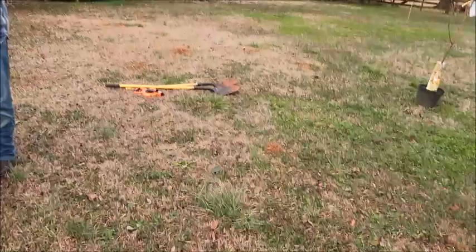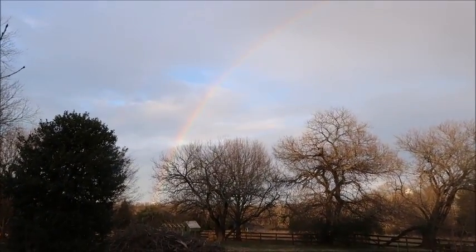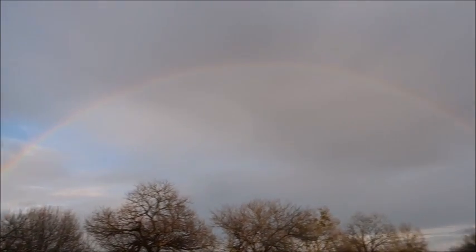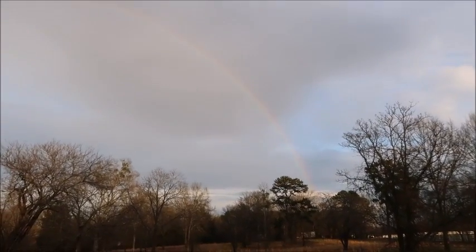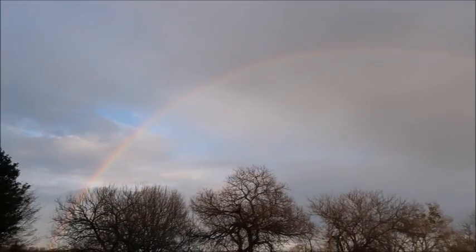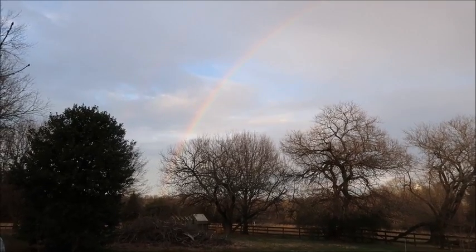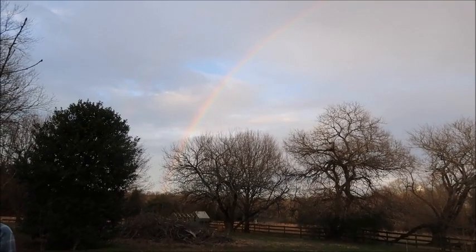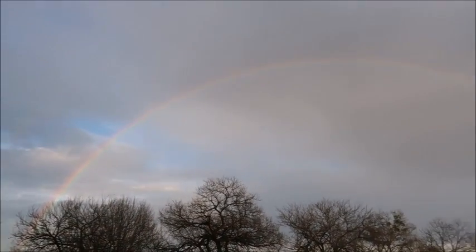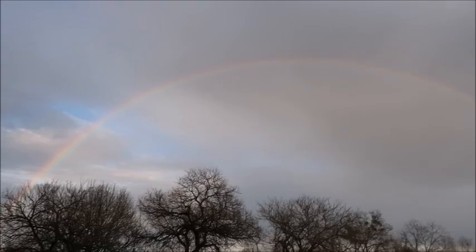Alright. Look, I just wanted to show you this before I leave. I looked up and there's this beautiful rainbow, and it's the whole arch. How awesome is that? I just sat there and talked about God's blessings on our land, and then I look up and get a little symbol, a reminder of God's promises, right? Praise the Lord. Love it. So pretty. I love rainbows.